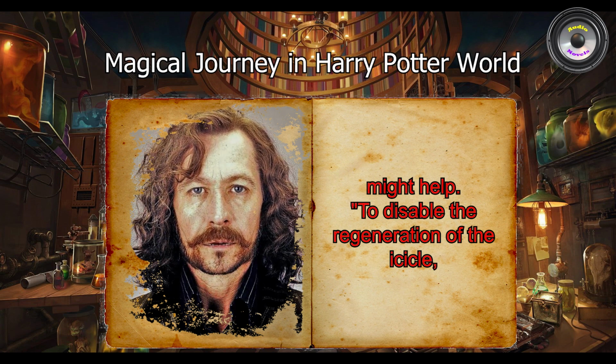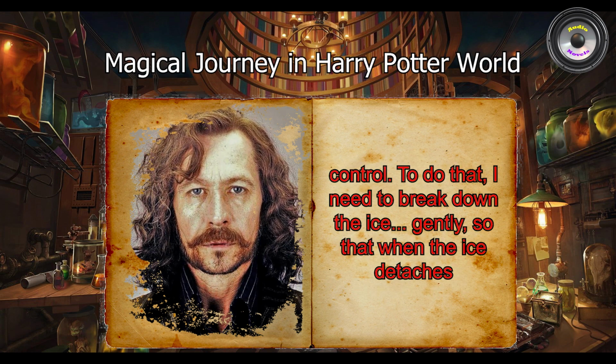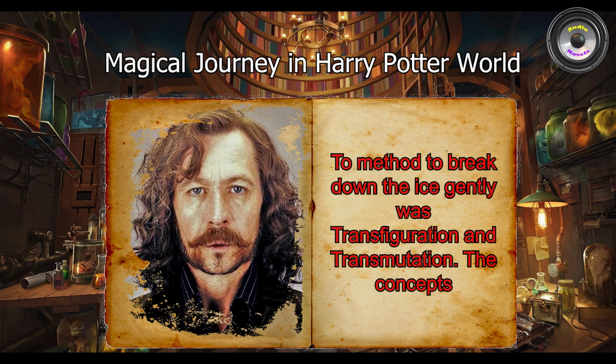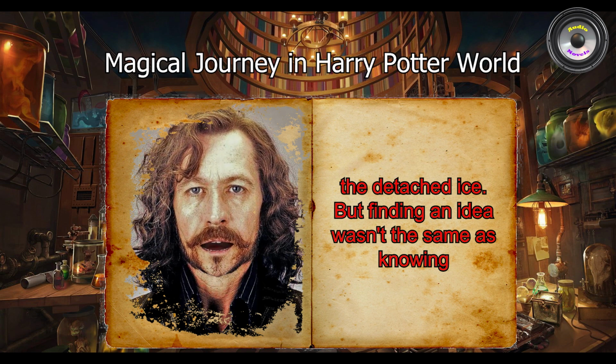To disable the regeneration of the icicle, I need to find a way to first break down the ice while keeping away from the mechanism's control. To do that, I need to break down the ice gently, so that when the ice detaches itself from the main structure, I would have some form of control over the detached ice. The method to break down the ice gently was Transfiguration and Transmutation. The concepts of these two magics would help Quinn break down the ice while maintaining control over the detached ice.